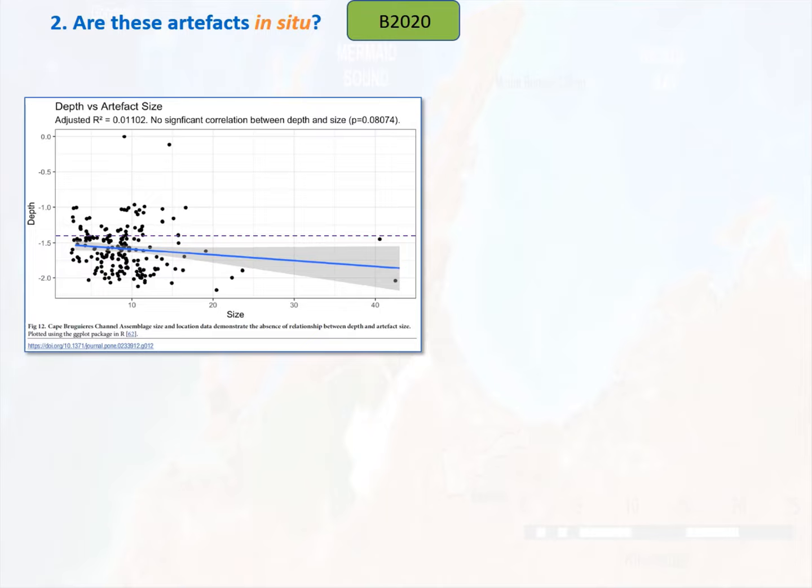You probably wouldn't do this. Sorry, this is a negative part of the talk, where I'm showing you what they plotted to justify a thesis of the absence of the relationship between depth and artifact size. They plotted artifact size in centimeters against depth, they mean elevation, from 0 meters down, right? And they put a line through it and say there's no relationship between it.